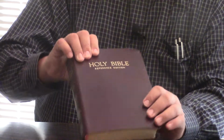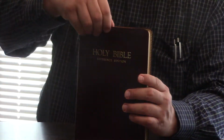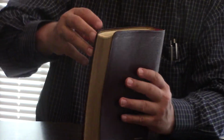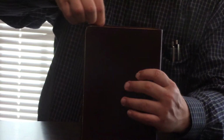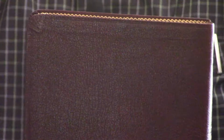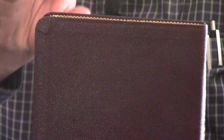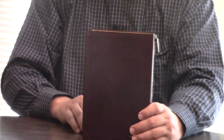The gold, just stylish gold. And then if you can catch this right here, the gold trim on the interior. These were made in America, bonded leather Bibles at the height of America's manufacturing prowess in the early 70s. And so amazing quality. Look at that.